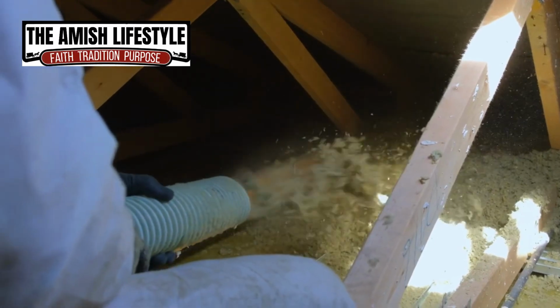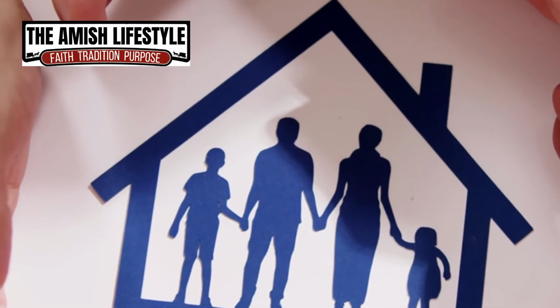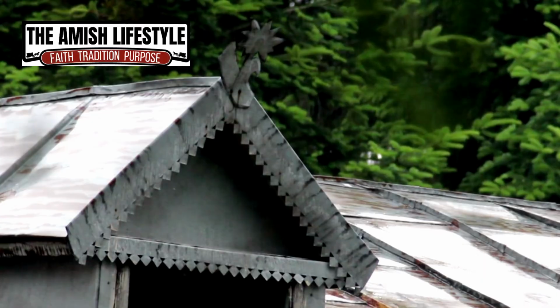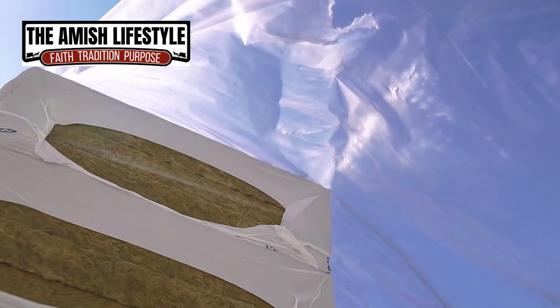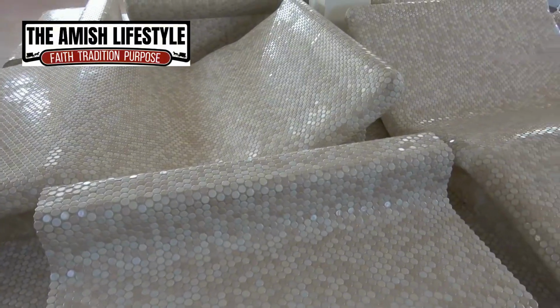10. Attic insulation with natural materials. Heat doesn't come through walls first. It sneaks in through the roof. Then it settles in the attic. From there, it pushes down into the rooms below. The Amish know this. That's why they pack their attics with straw, wool, or sawdust. These natural materials trap air. They stop heat from moving down. It stays up top where it can't bother anyone.